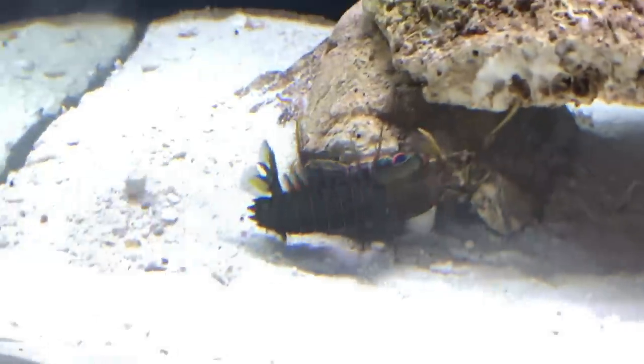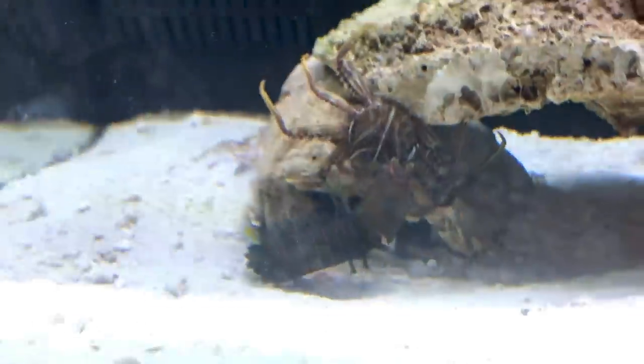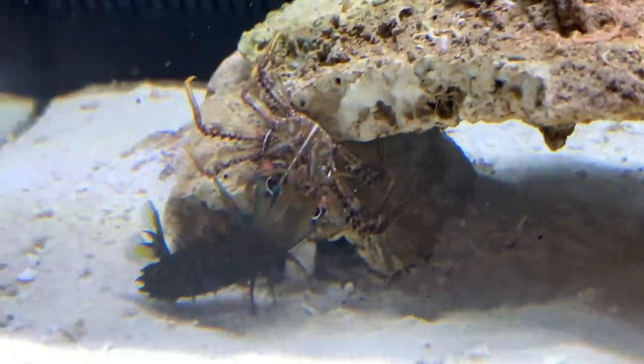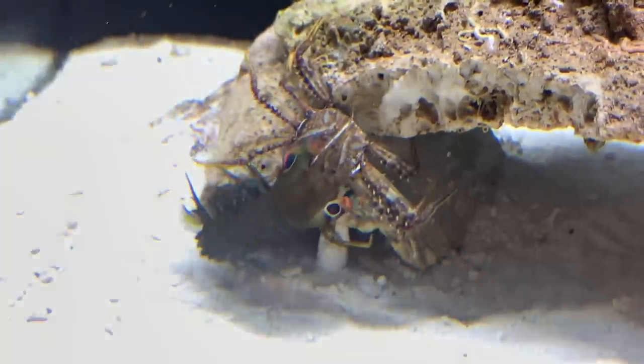You hear that? He's literally punching them. Dude, he's literally punching them. Everything's happening so fast. He's holding on to them too. That is crazy. That is wild. The camera's having such a tough time to focus on this right now, guys. I highly apologize. This white sand is too much. But it's crazy.